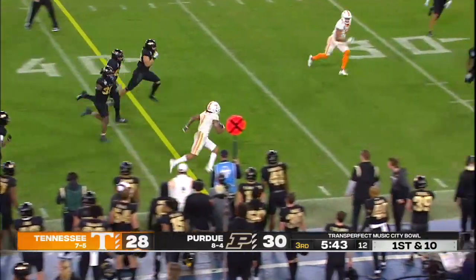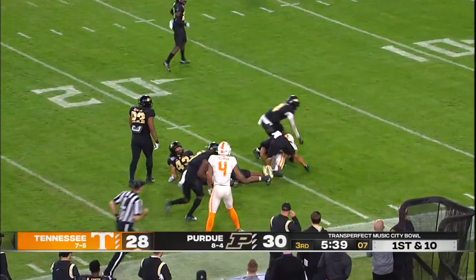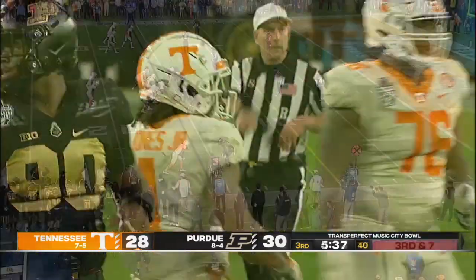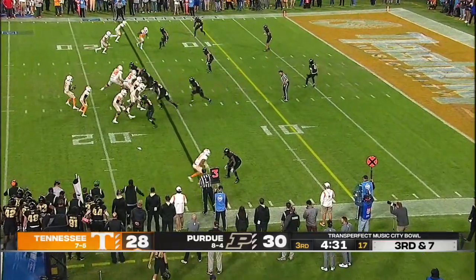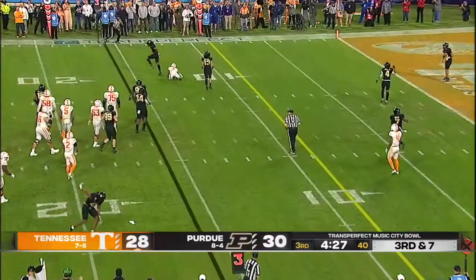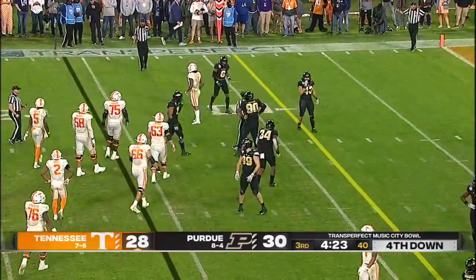Bayless Jones shakes a man. Bends it back to the inside and takes it down to the 20. Still wasn't down until the very end, rolling over the Purdue players. Matched up one-on-one if he wants it. Hooker looking left, steps up. Nice catch by Bayless Jones, and a pass was just a hair wide, but that will leave 4th.